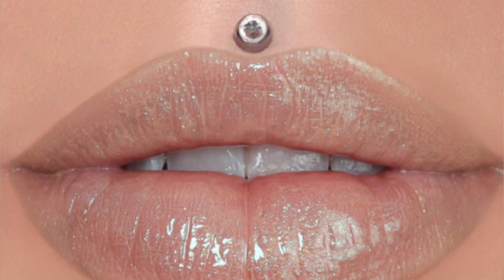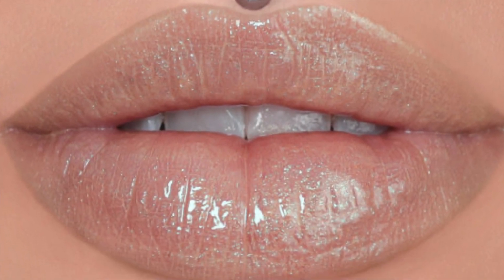Let's see what else we got. We have two glosses. We have the shade Midnight Lick as well as Paid in Full. I love Paid in Full. It's such a beautiful color, and Midnight Lick I've never tried. When I wear a black lipstick, which is obviously few and far in between for me personally, but when I do, I like it to be a glossy black. It honestly triples the size of your lip and it looks so juicy.